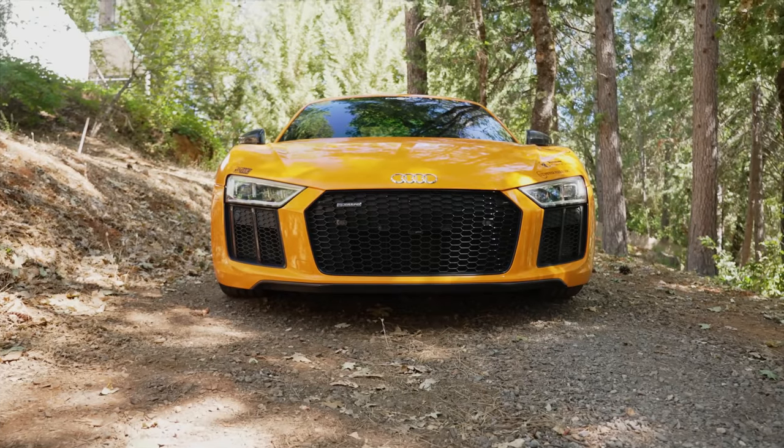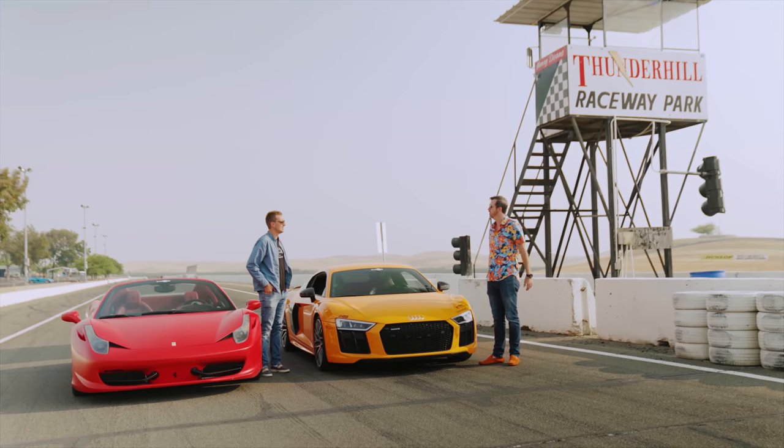You built an entire brand upon buying absolute crap versions of cars. I think it's the perfect car to actually cross shop against the new Corvette Z06.